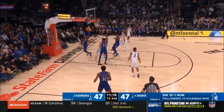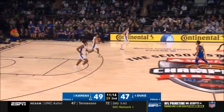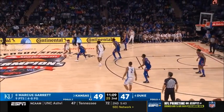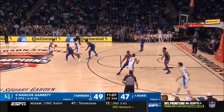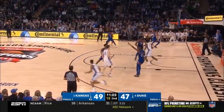Jones sniffing out that back door right there, so Garrett takes it himself. Much better job of keeping the floor spread and then attacking. Getting some backdoor cuts and then following it. Garrett is such a good right-hand driver. You have got to make him go left. He can go left, but just not as comfortable.